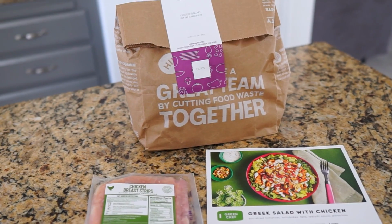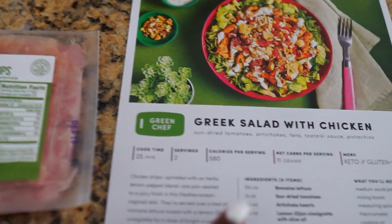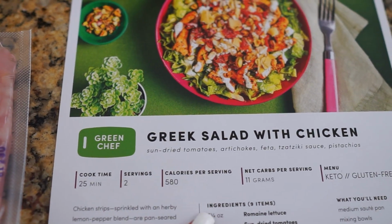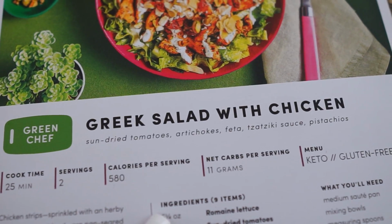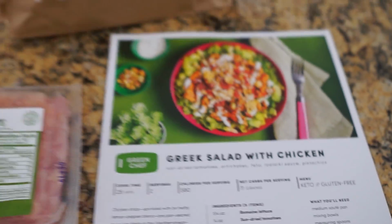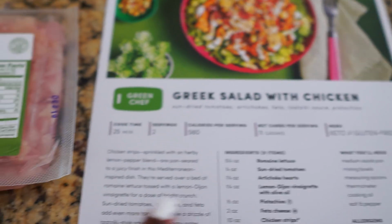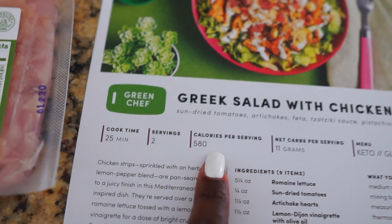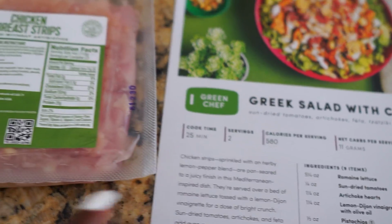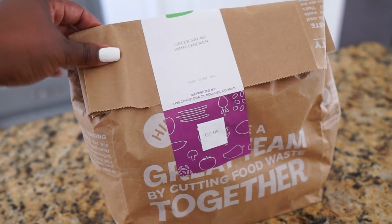Now, let me show you guys the meal that I got in my box. Okay, so this first one is a Greek salad with chicken, sun-dried tomatoes, artichokes, feta, tzatziki sauce, and pistachios. Now, I did pick meals from their keto plan. So this is their keto gluten-free menu. This one is 11 net carbs per serving and 580 calories per serving with a cook time of 25 minutes. So I got my chicken breast here and everything that I need for that meal in this bag.